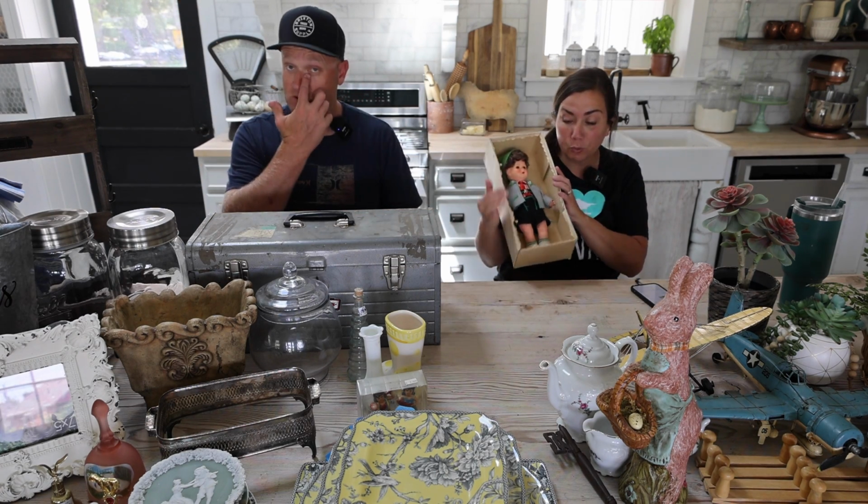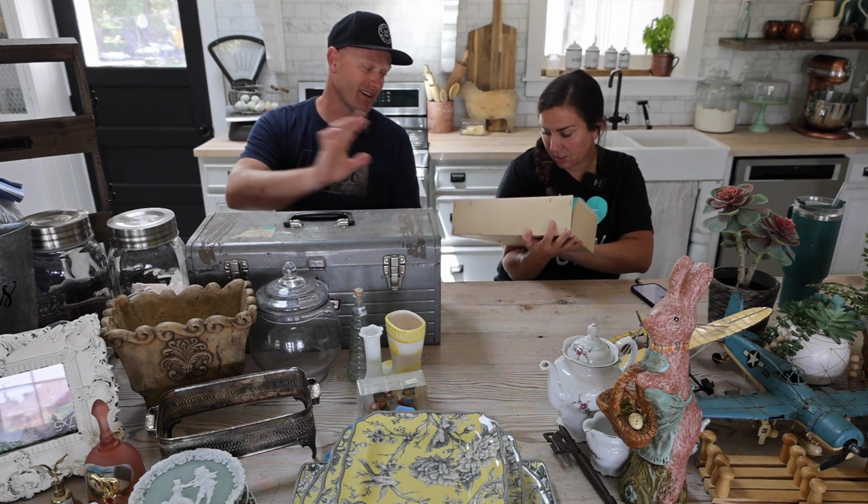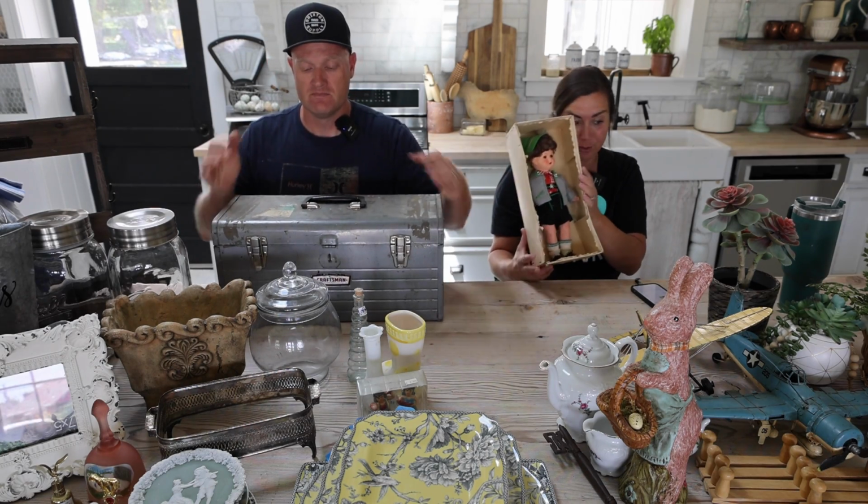Isn't that so cute? It's cool though that it's still got all his clothes, all his shoes, his hat's still there, still strapped in the box. He's in almost like new condition, which is awesome.